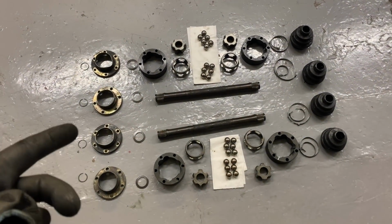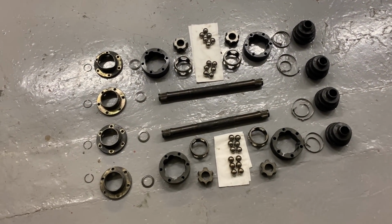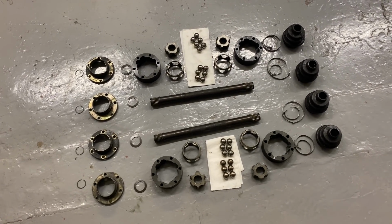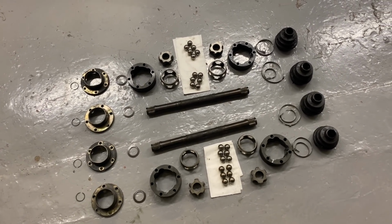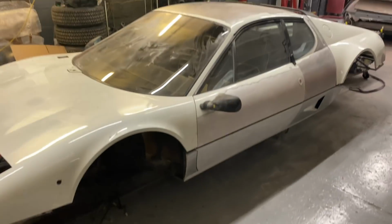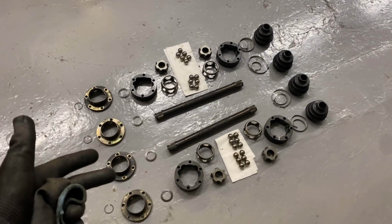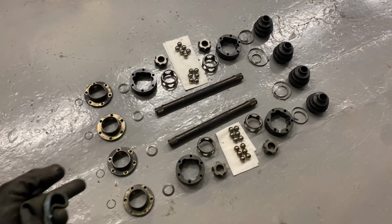And there you go, that's 2 drive shafts completely stripped apart, cleaned up, degreased. Now on to the next level. Well worth doing it. Obviously when you're doing a crazy restoration like this, it's just the extra details. Like, there's nothing wrong with these things, it is literally making them pretty.